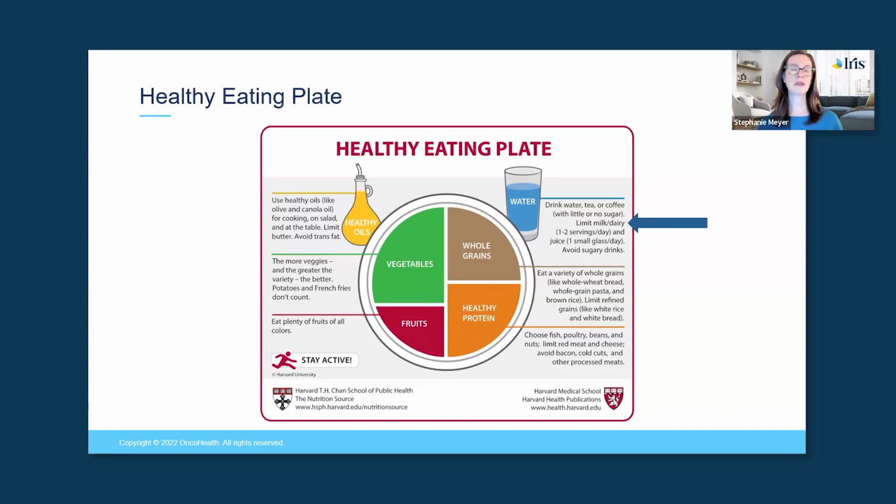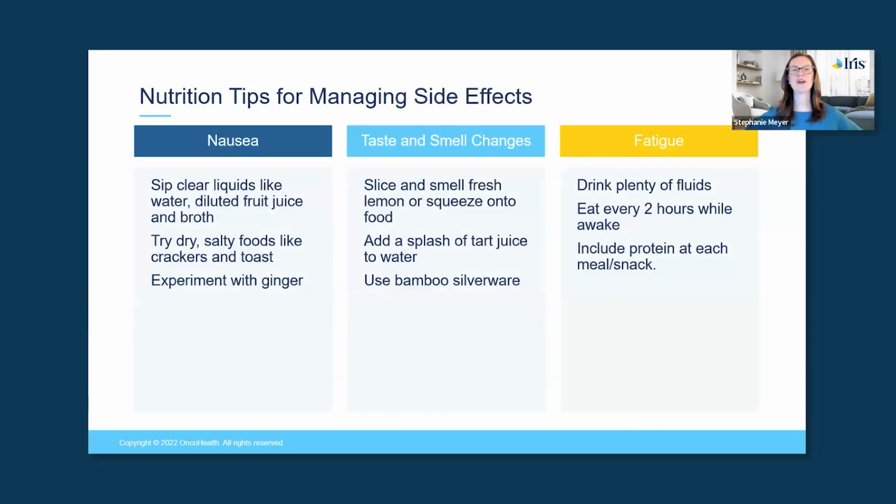So what I really want to talk about today is, while this may be the ideal, there's actually a lot of ways to get to good and quality nutrition without it exactly looking like this on a meal by meal basis. I want to focus here on some of the most common side effects that I help patients navigate with small cell lung cancer. And the first of them is nausea.